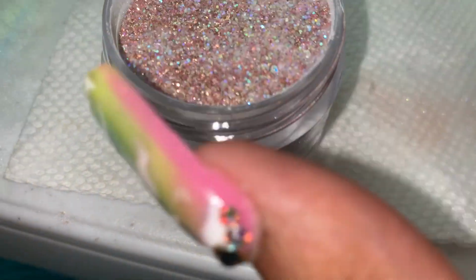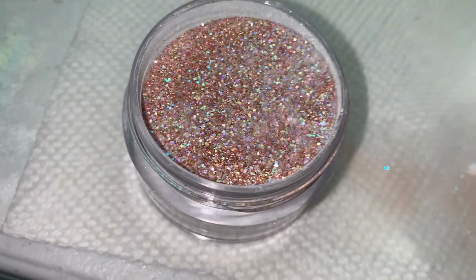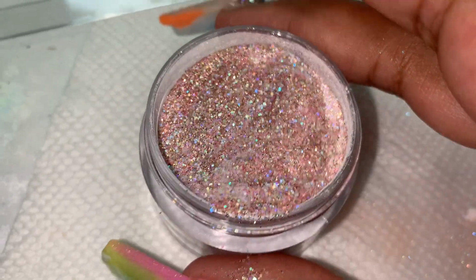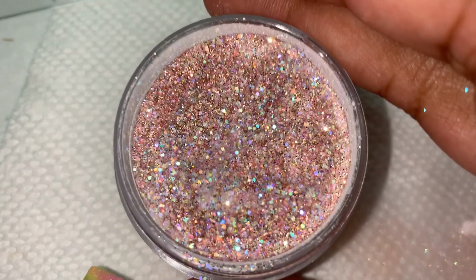Y'all, so I'm outside swatching the colors. I opened this acrylic called Flash and Burn, the Slick Pour, and I just had to show you guys, like, oh my gosh, I just spilled a teensy bit. I'm so sorry, but look at that.